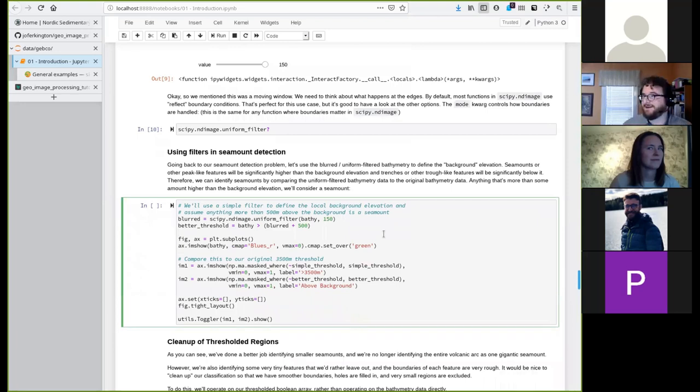I have talked a lot here, but this is a pretty simple concept. We're just going to filter the bathymetry, get the regional average elevation, and then look for things that are significantly above that elevation. So here's how we'll do that. We will blur our original bathymetry data, that's 150 pixels, and then we'll look for anything that is 500 meters above that 150 pixel average. That'll give us a little bit cleaner threshold. So we're looking for things that poke up significantly above the average.